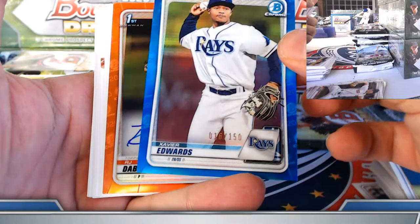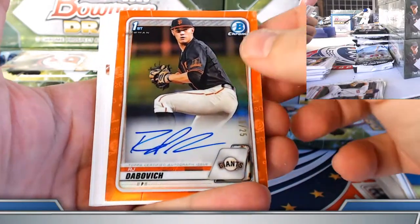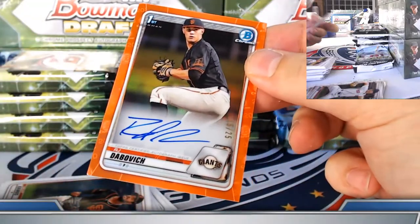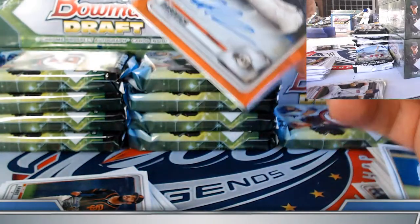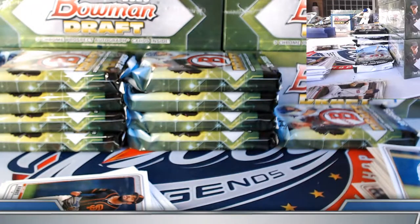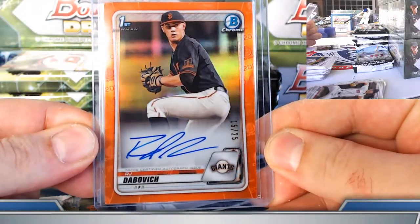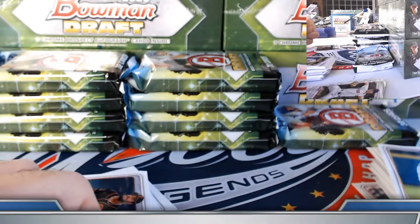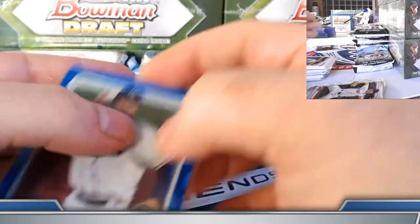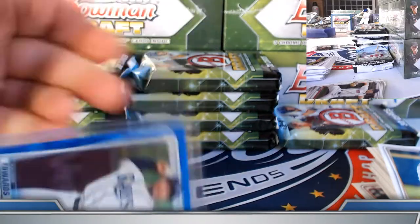Good luck, good luck. Boom. RJ Dabovich, putting it on the board for the Dabovich spot. Little Giants orange there, pumpkin colors. All right, glad to find an orange. 15 of 25 on this one. Congrats, good sir. Out of 150 on the Xavier Edwards.